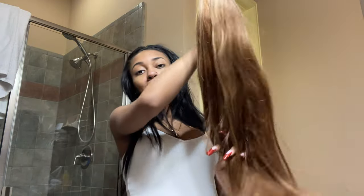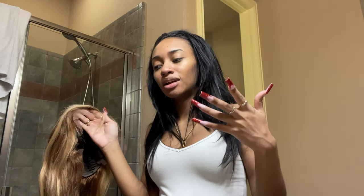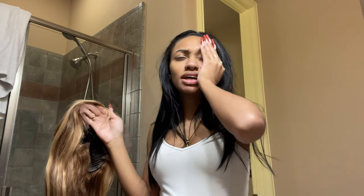But yeah, the wig itself is actually bomb. They gave it to me highlighted. So if you like this highlighted look, then go with the highlighted look. But me personally, this highlighted wig looks so freaking bad on me. I wore a highlighted wig in one of my previous videos. I think it was a couple videos ago. Y'all can go check that out.